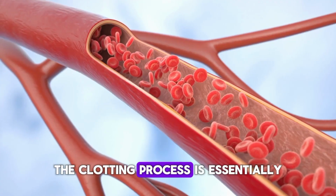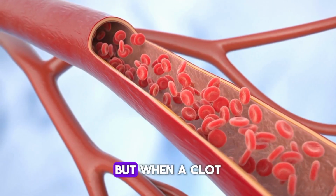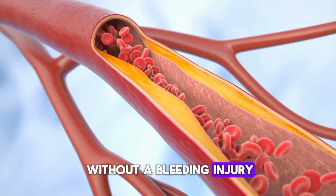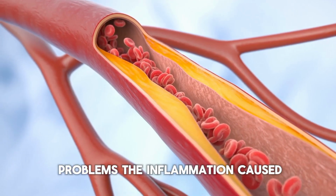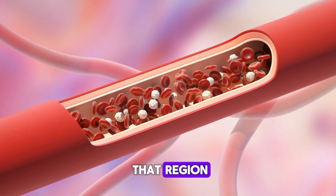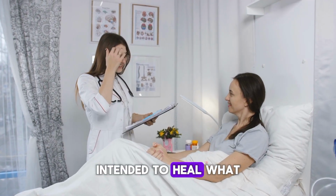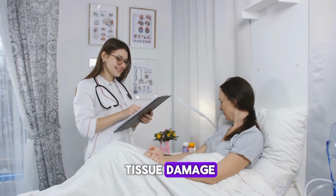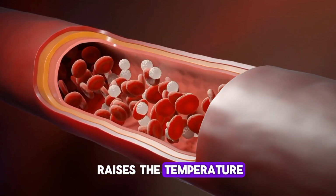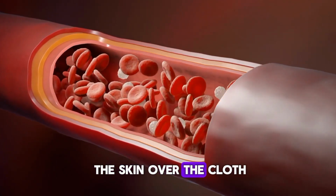The clotting process is essentially part of the body's way of stopping bleeding, but when a clot forms inside a vein without a bleeding injury, it can lead to problems. The inflammation caused by the clot increases blood flow to that region as part of the immune response, intended to heal what the body mistakes as tissue damage. This increased blood flow raises the temperature, resulting in warmth that you can feel on the skin over the clot.